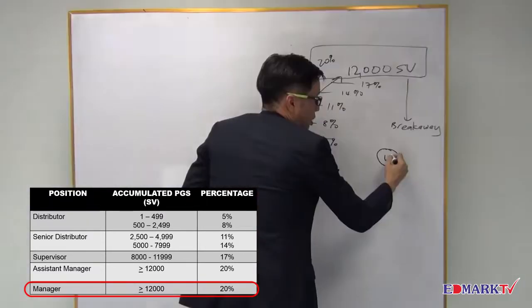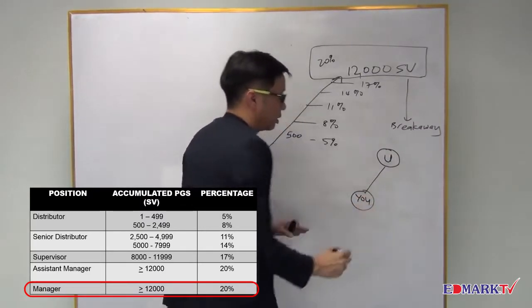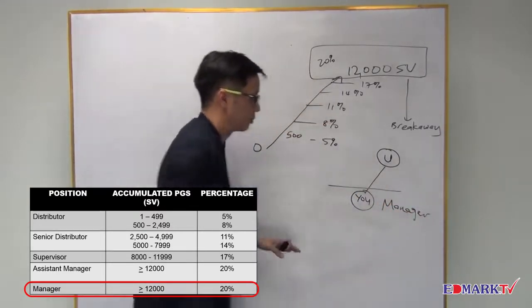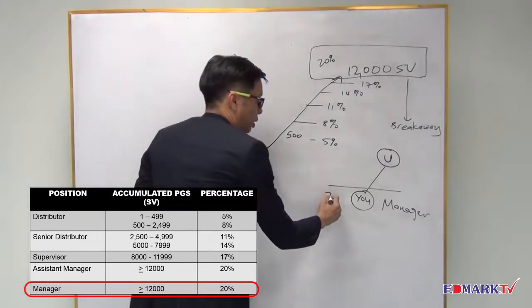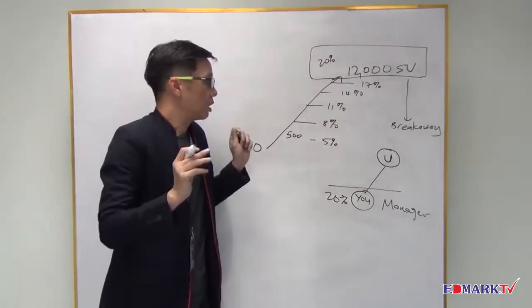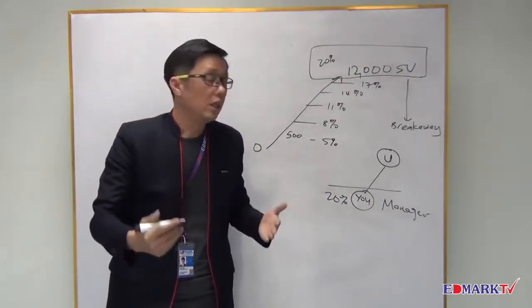Breakaway means, assuming this is your upline and this is you, you will break away to become your own manager group. Okay? So as far as performance bonus is concerned, you are getting up to 20% overriding by being a manager. So it does not end there, because this is another example I would like to share.